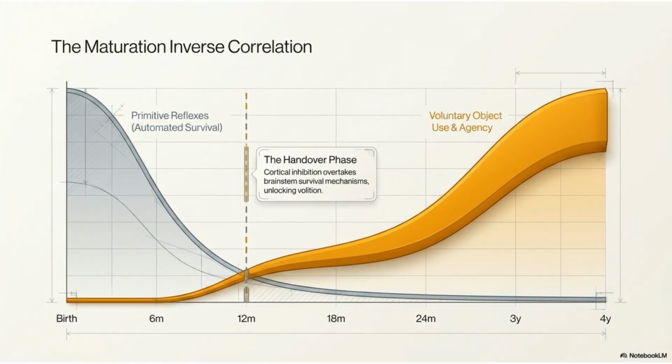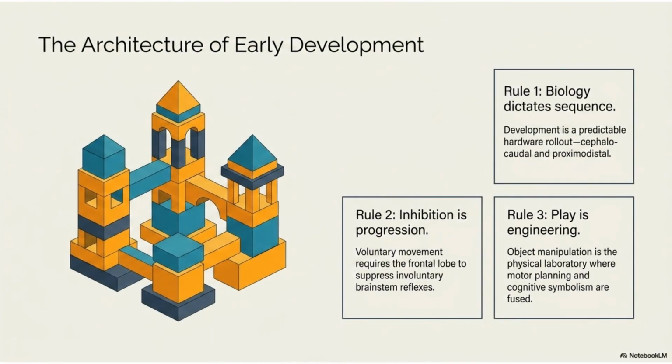The maturation inverse correlation shows that primitive reflexes decline as voluntary object use and agency increase. The handover phase around 12 months is when cortical inhibition overtakes brainstem survival mechanisms, unlocking volition. The architecture of early development has 3 rules. Biology dictates sequence, inhibition is progression, and play is engineering. These rules highlight the predictable order of development, the role of the frontal lobe, and the link between object manipulation and cognitive symbolism.